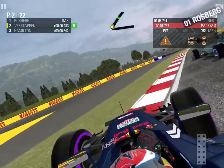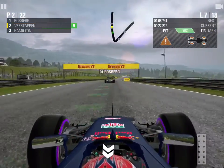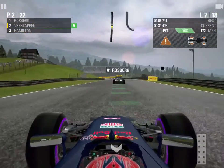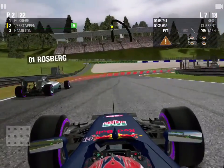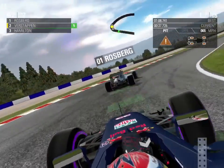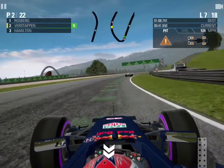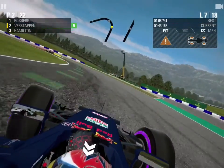Up to turn 3, I've gone a little bit wide because the tyre wear is kicking in now like crazy. DRS wide open on Nico Rosberg. The AI twitching about on this straight, I don't know why, but it looks as if the German is going to keep the place for now. I tried to have a bit of a half look there just to make sure that Nico knew that I was still there, and now we are going to keep the place as we head down towards the pit lane, and I'm going to definitely dive into the pit lane this lap.